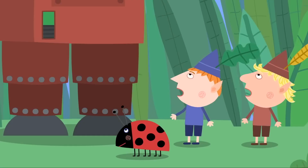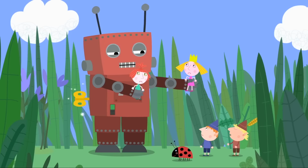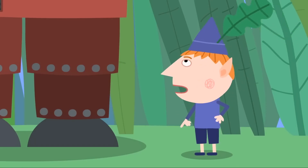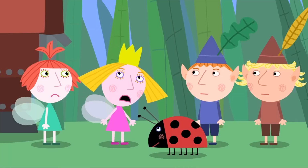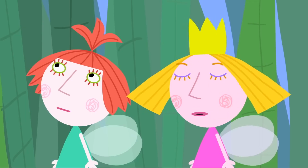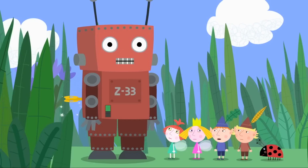Help! Help! Oh no! Put us down, you silly robot. Put the girls down! I only answer to my master, Ben Elf. Robot, put the fairies down, please. Yes, Ben Elf. And say sorry. Sorry. That was a bit scary. It's not like a normal toy robot. I think my key might have made it a bit magic. But it seems to do what I say. So we should be okay.